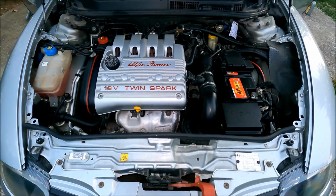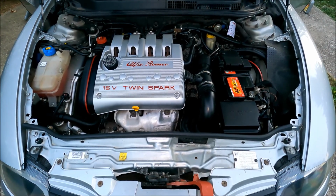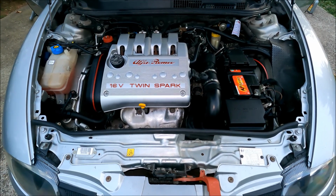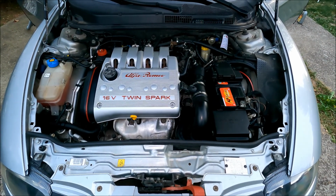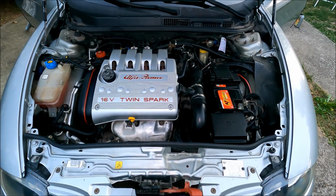When it comes to the diesel options, they are bulletproof engines. However, they do tend to have some issues as they get older. Some of those issues can include problems with the swirl flaps, EGR, DPF, turbo, or even a dual mass flywheel.